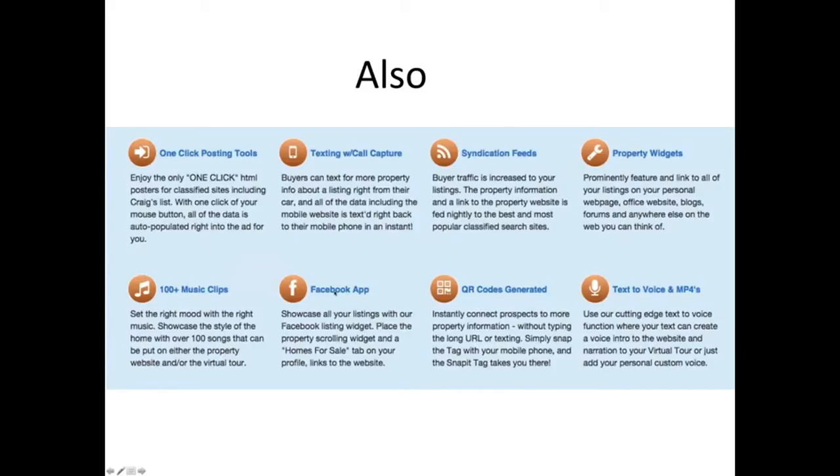A ton of music if you want. There's a Facebook app to it that's really cool, QR code generator, text to voice, and MP4. So if you want to record a little clip of what that picture is all about, it's like a 4-second clip. It's amazing what you can do in a very short period of time.